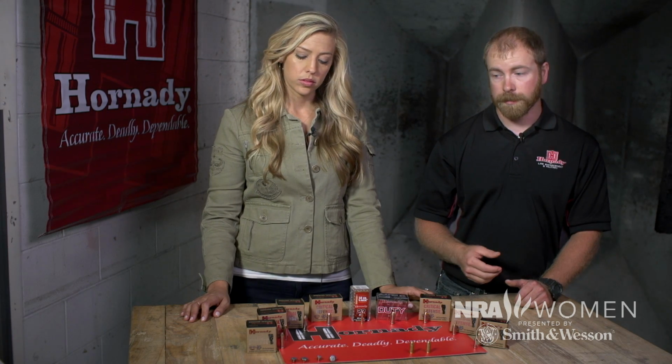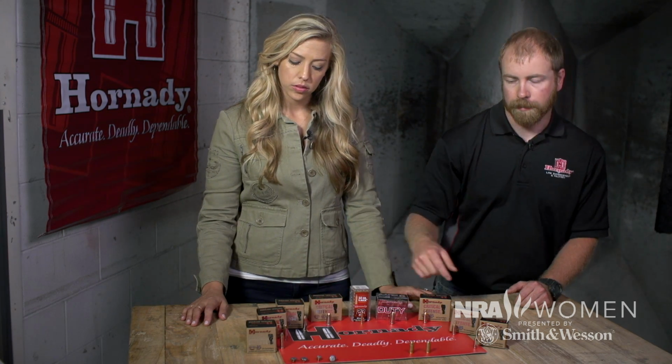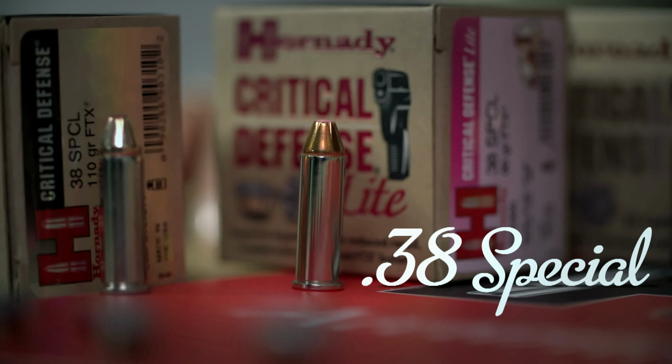And then you have revolver cartridges as well, which would be the 38 Special here and the 357 Magnum. Those are the most common, the 38 Special being slightly more shootable than the 357 Magnum, with less recoil and a little bit less velocity. But that kind of encompasses the majority of the mainstream handgun cartridges.